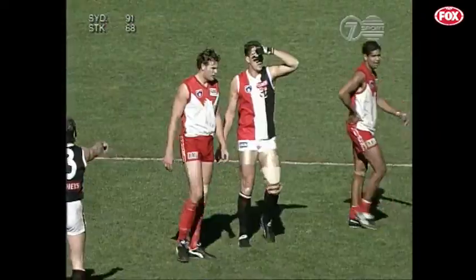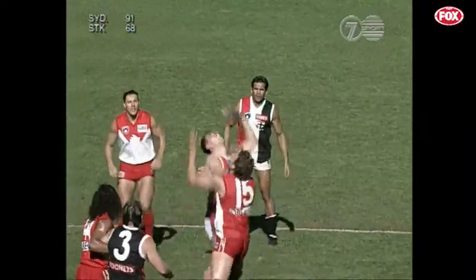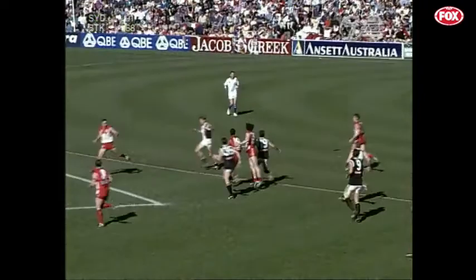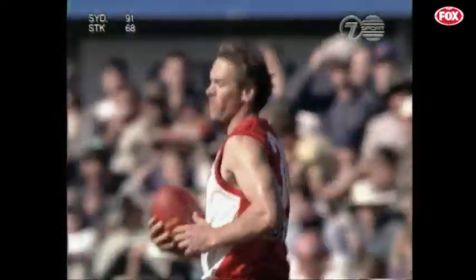Now a chance here for the Swans. Half forward. Stafford against Vidovic. Thumped on to Dyson. Hand pass. O'Loughlin. Well done. Bays took the ball in front of Pickett. No hope for the defender.